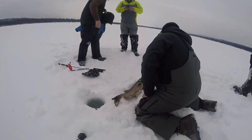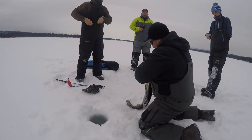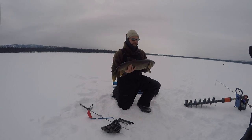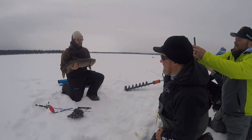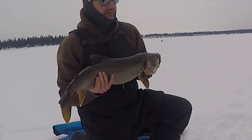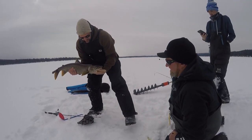All right, gotta get him back in soon. That's what we came up here for. That's right. Yeah. Can you get him? Watch his gills. There you go. All right, lake trout fishing on Payette. First laker of the day. Fish will go 9 to 10 pounds. Good start, right?